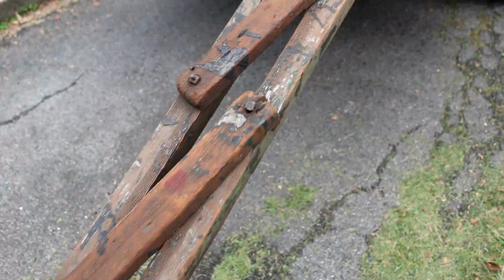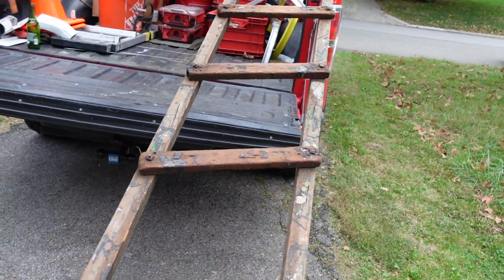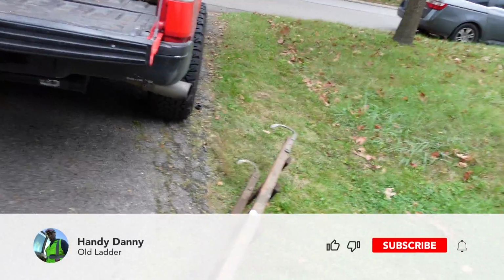But if you've ever seen a ladder like this before, or if you're willing to buy it off of me, let me know. I'd be happy to maybe sell it to you. Oh, just knocked it down.